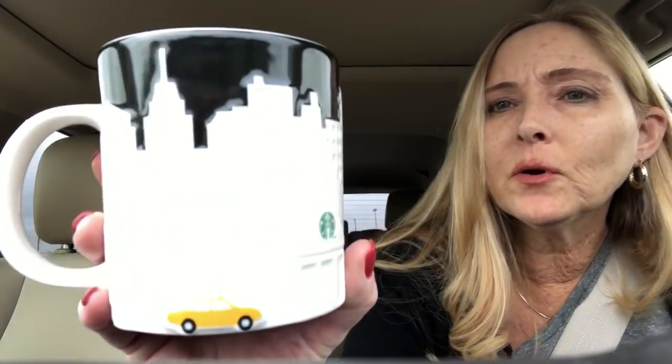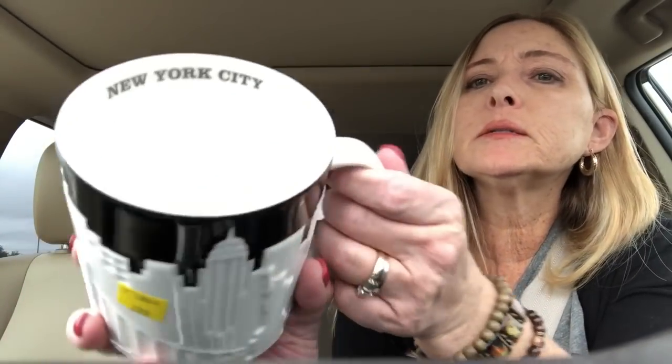Okay, finally stopped. So I want to show you real quick everything I got at that Goodwill. I saw this Starbucks mug. It was $2.99. I thought it was $9.99, but oh well. It's of New York City. I saw one similar to it that was used sold for about $45, so for $3, I'll take a chance on that. It says it's from 2012.